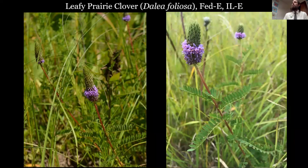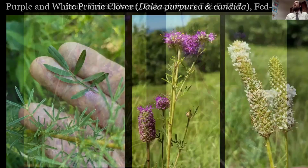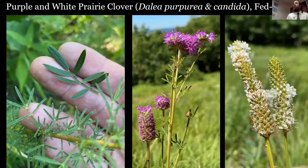But it kind of looks like our common purple prairie clover. But look at how leafy it is. If you look at a leaf, there's lots of leaflets, like 2, 4, 6, 8, 10, 12, 14. I mean, like 20 or more leaflets that you can see on the plants. Whereas if you look at our common prairie clovers, the purple and the white prairie clover, they have few leaves.